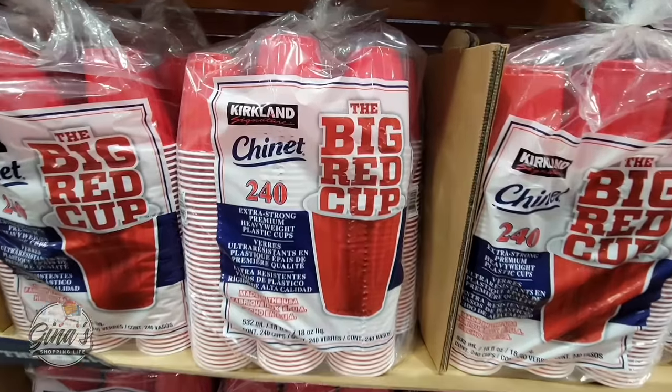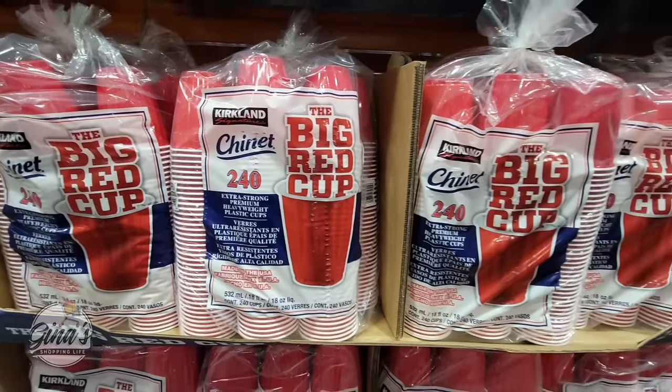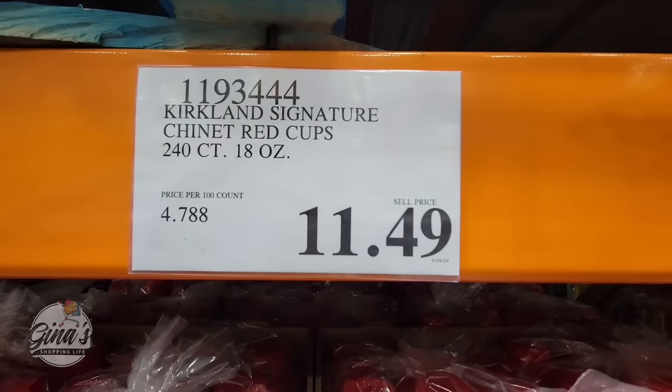Now, the big red cup, you're getting 240 of them. We bought one like 5 years ago. We're still using it. And this is still a great price. And for $11.49, for as many as you get, it is worth it.